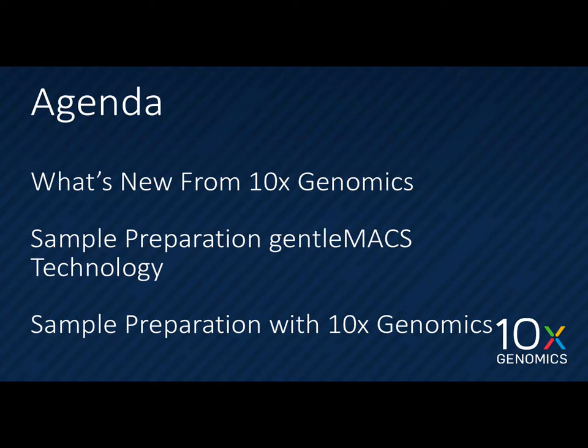Then we'll hear from Egon Rankini, our local 10x field application scientist, who will speak more specifically to single-cell sample preparation and our recommendations. As Yunlong said, we'll be here all day. If you want to connect with us at a different time, please feel free to shoot me an email. We can connect and help answer any questions. Our job is to make you successful and make this as easy as possible.